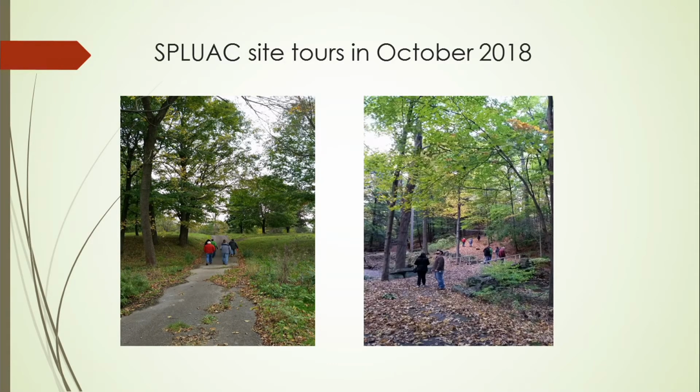We took our tours of the property back in October. I believe it was on the 16th and 20th of October. We had visitors who were interested in the property. We had various board members, planning board members, historic preservation board members attend it with us. Very informative walk for a lot of people who had never been on the property or that portion of the property.